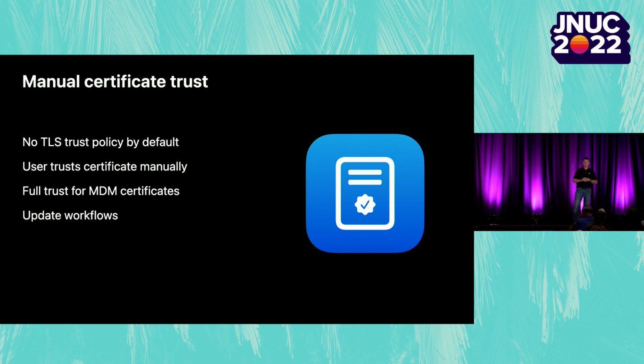And so this means manually installing certificate payloads will no longer be trusted for TLS purposes unless the user explicitly grants that trust in the Keychain Access application. Please note, though, we will still continue full certificate trust if that certificate is embedded in an MDM-delivered profile. But please be sure to update any workflows that may involve a user installing that certificate trust by themselves on demand using a configuration profile.